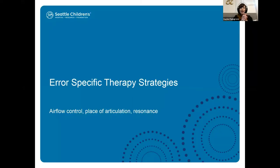All right. So for the rest of this, I just want to talk about each of those specific velopharyngeal mislearning error types and talk about some elicitation techniques that tend to work if the child is presenting with those errors. And each one of these groups of errors, I want to think about in the context of airflow control, place of articulation, and resonance, because we're not just dealing with place of articulation, because if the place of articulation is in the throat and the airflow control is not in the mouth, then our resonance is thrown off. And so I want to really reinforce how all of these influence each other.